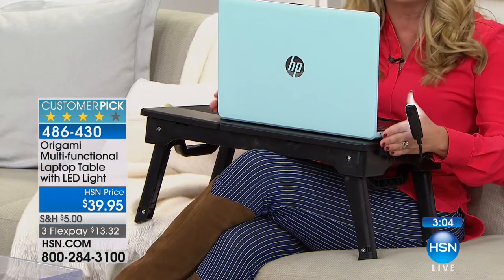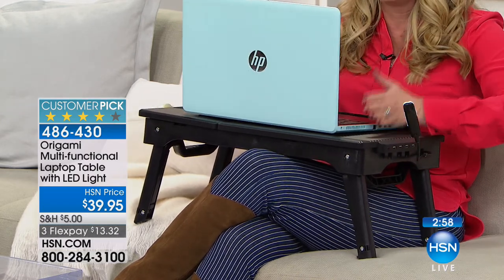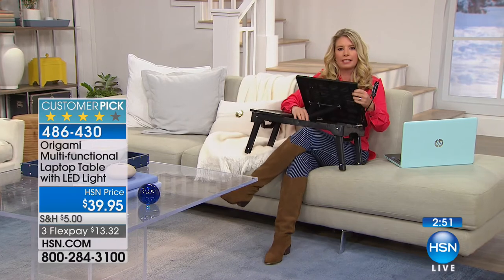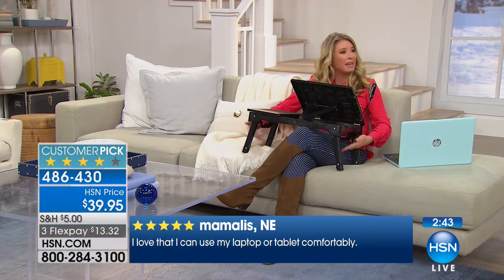Also, Marlo, this is a good sized computer. So take a look. There's still a little extra room on the side here. It's going to fit any type of computer that you have. But like I said, even if you have a tablet or a book, just to be able to sit here, adjust it, and be hands-free, and be able to read your tablet, read your book, you know? Other things out there, you'll find beanie bags underneath, and that's not very stable or secure. This gives you that wonderful option.